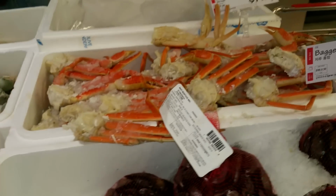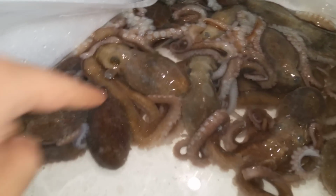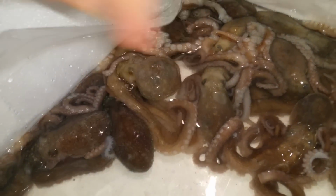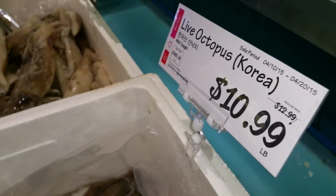Got a little bit of crabs there. There's oysters. Check this out though. Over here, some live octopus. This is a live octopus, yeah. Live octopus from Korea. Man, it's kind of cool, right?